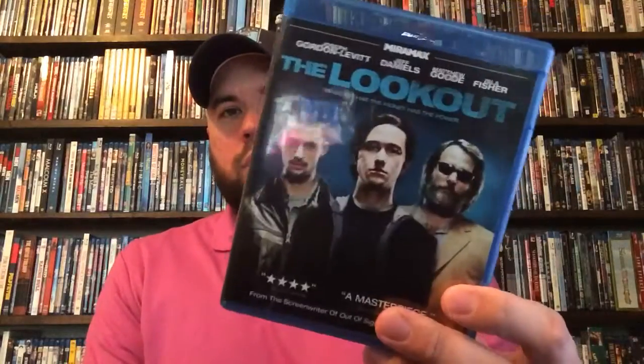I picked up two things from eBay. The Lookout. I've wanted this one for a while. It's pretty cheap on Amazon for like $6, but I got this for like $2.50, $2.99, one of the two, on eBay. So The Lookout, pretty good film if you haven't seen it. A lot of times what I'll do on eBay is I'll just type in Blu-ray and search, and then set the filters at buy it now and the price range up to like $4. And you'll be surprised at some of the stuff you'll find under $4 on there. This was one of them, like $2.99.